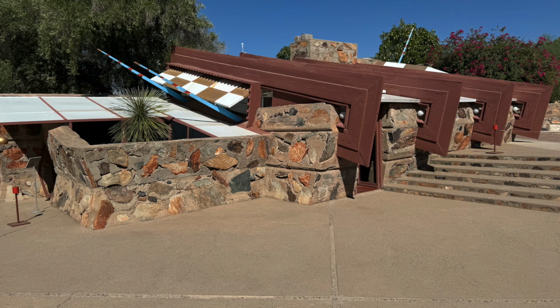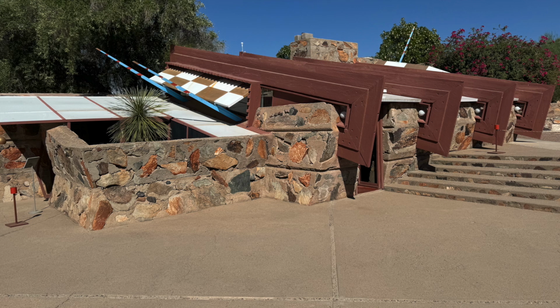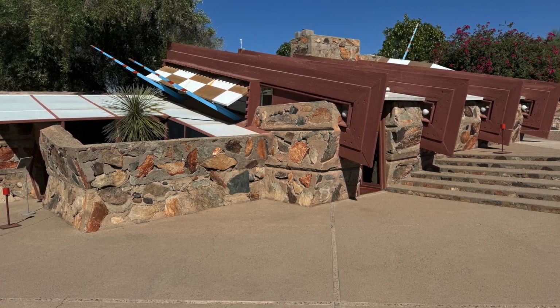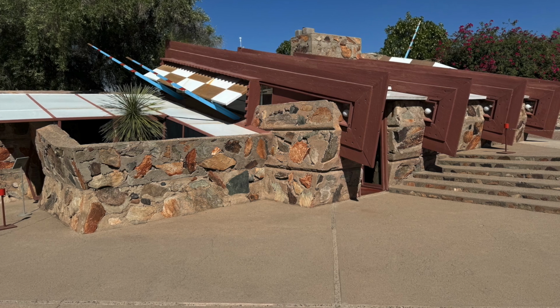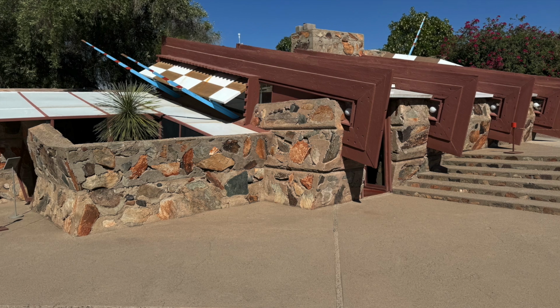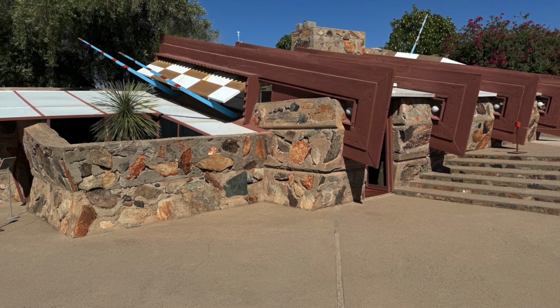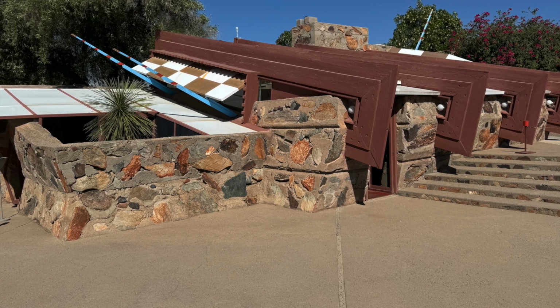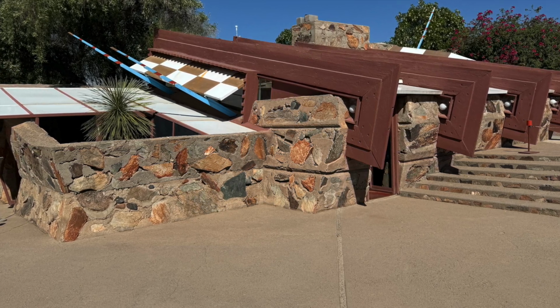Now here's what you see when you walk out of that office. Kind of just the beams and the rock settings. What he wants to do is get as close to nature as he can.